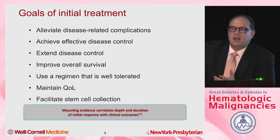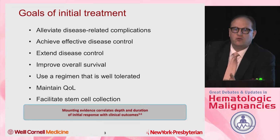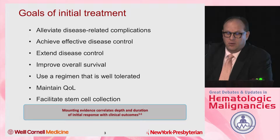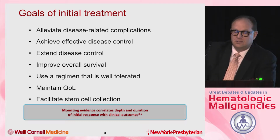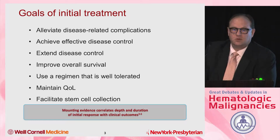It's really to eliminate or reduce all the comorbidities associated with the disease, to achieve a profound and robust cytoreduction with good disease control, and has to be so effective that it has to be a continuous form of control. It has hopefully to affect positively overall survival. It has to be well tolerated and maintain a good quality of life. And I'm sure that by reducing the comorbidities of disease, the quality of life most of the times will improve and will allow, if not facilitate, at least allow stem cell collection to be able to be used as consolidation therapy in the context of stem cell transplant for those patients who could tolerate it.